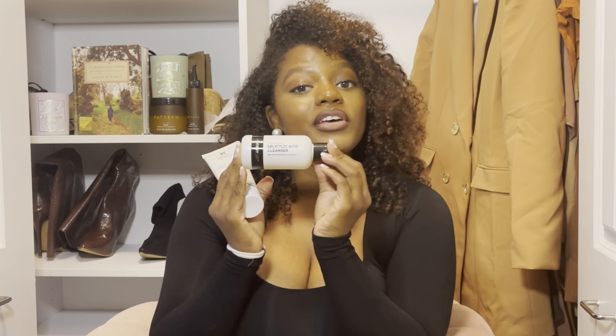And I use this at night. I used to use it day and night, but I found at night it gives more time for those wonderful ingredients like white birch and pearl stone to really work at your skin, and I love this. So I usually pair this with the Salicylic Acid Cleanser from The INKEY List.